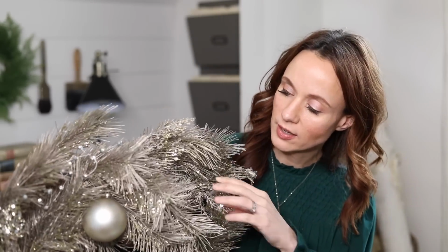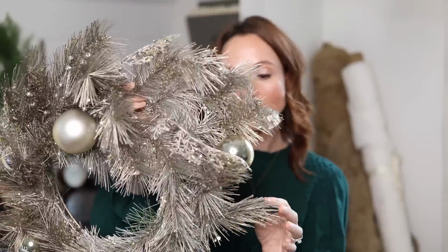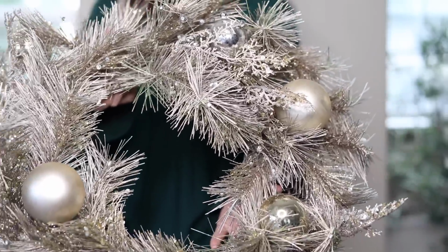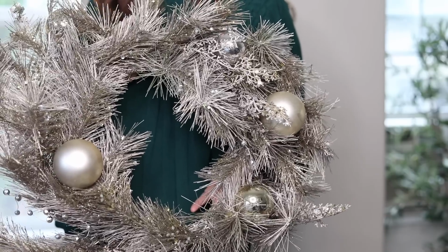Okay, and lastly, I already took off the really ugly bow that was on here. I probably should have left it on to give you more of the feel for how it was transformed. It had a really bad bow on it that didn't go with it at all, but I paid $2 for this wreath, and once I took that bow off, I figured, you know what, this looks so Victorian, and I really love how it goes with everything else I've got in my collection this year.